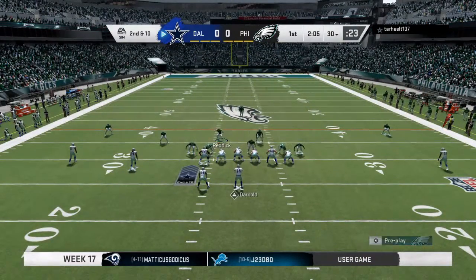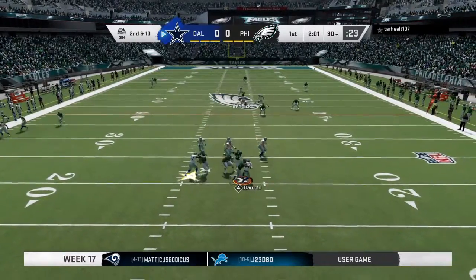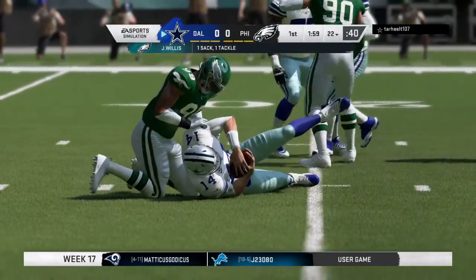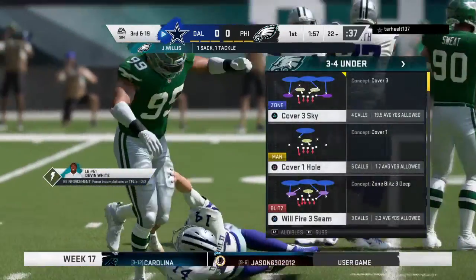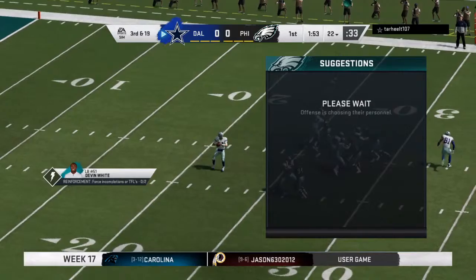I got it. Darnold. Nowhere to escape, and he goes down. Jordan Willis in there to get him, and on the season now, that is 9 sacks for him.